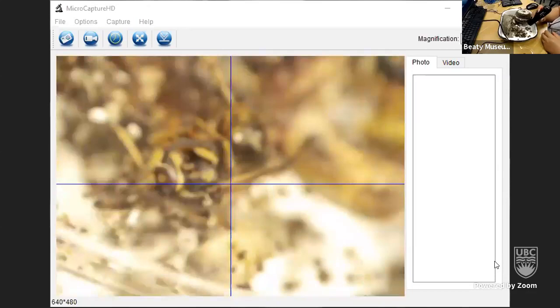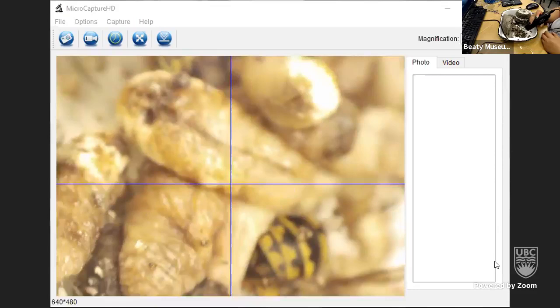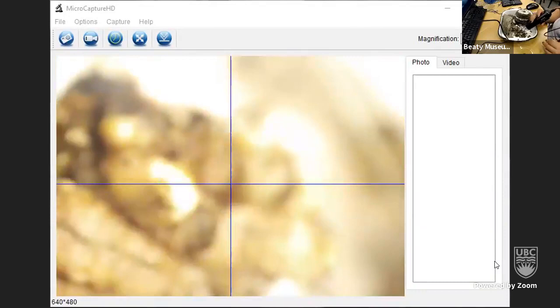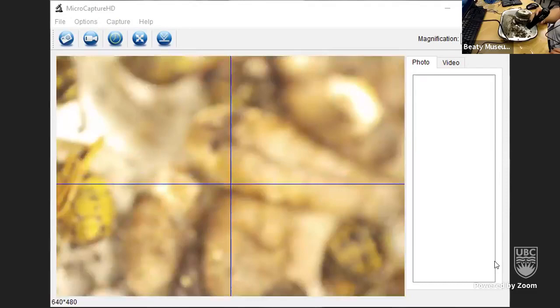Sorry, I hope I'm not making anyone dizzy. Okay, there's some. Okay, a little bit more of that form. So people refer to it as a little bit of a joke, like they're like a smoothie inside when they're going through metamorphosis. But really, a lot of those cells are being rearranged when they go from larva to adult. It's a huge, huge change, huge transformation.